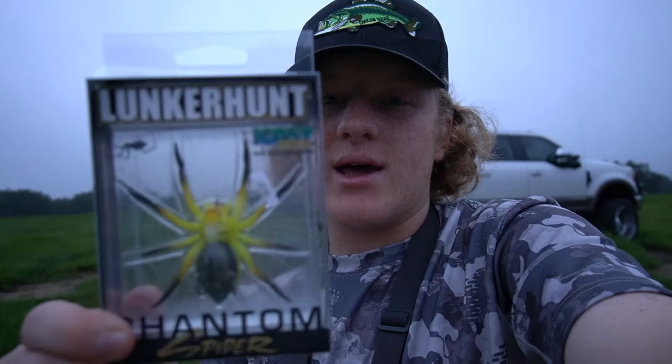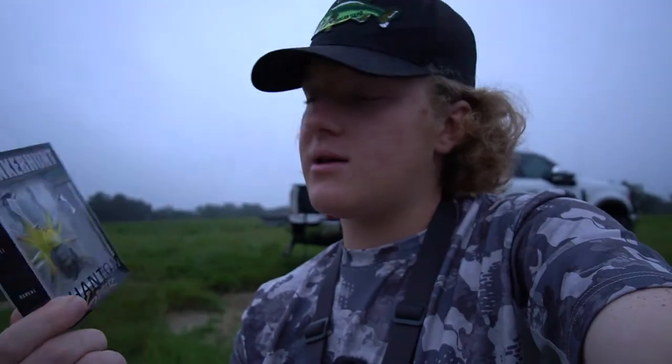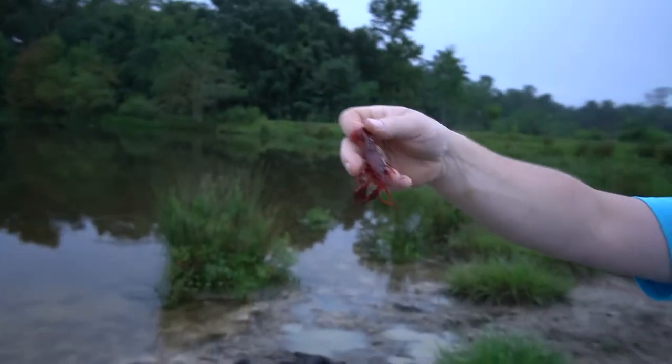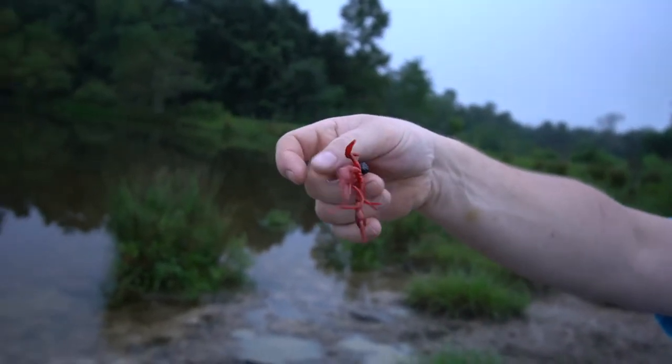But nah, this thing looks sick. Nice color scheme, black and yellow right there. But let's get the sucker tied on. I'm gonna start this with the braid setup. I really want to throw this spider because I've never seen anything like it before. So, look, that's pretty sick. We're going to tie this on first. Look at that thing, dude. Look at this craw, dude. That's sick, dude.